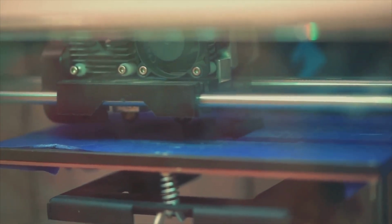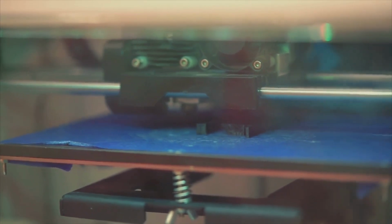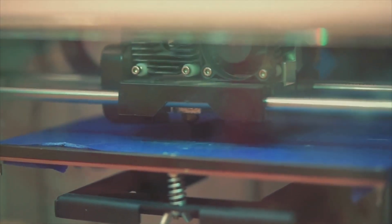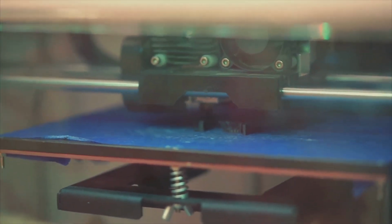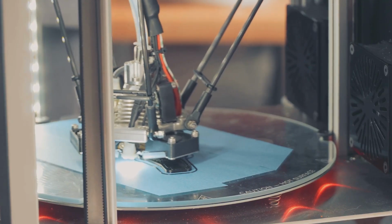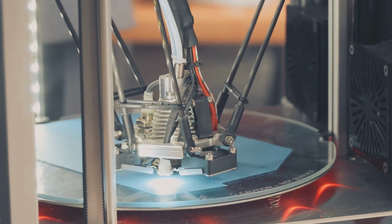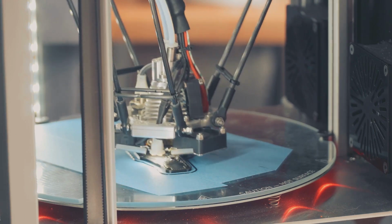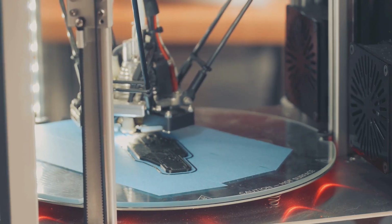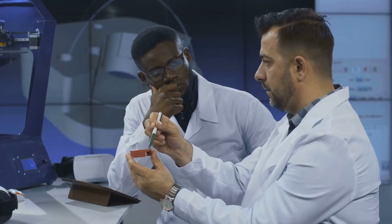And if that wasn't enough, 3D printing is also breaking boundaries with unique applications like bioprinting and food printing. In bioprinting, scientists are using 3D printers to create biological tissue, with the hope of one day printing whole organs for transplants. In the realm of food, chefs and food enthusiasts are experimenting with 3D printed dishes, creating culinary delights that are as much about artistry as they are about taste.